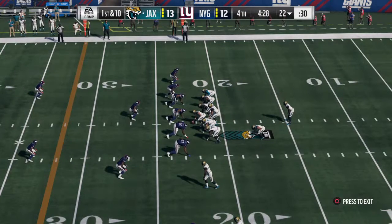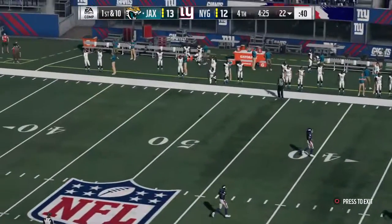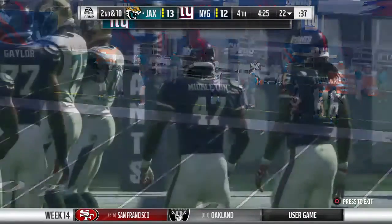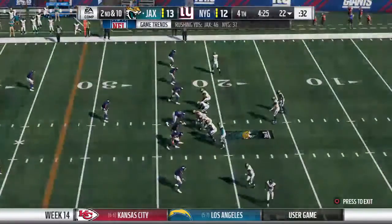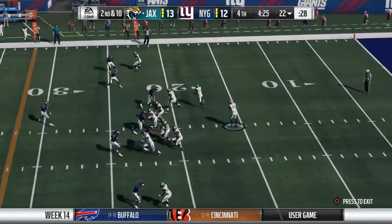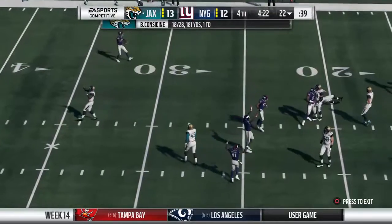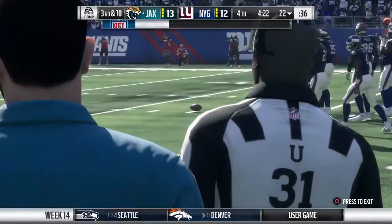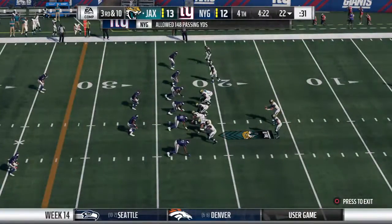Green 39. Green 39. Back to throw now on 1st down. And his throw's going to be incomplete. So incomplete on 1st. Let's see what 2nd down has in store. And incomplete. The Jaguars on 3rd down. Just a 20% success rate at 2 of 10. This is 3rd and 10.